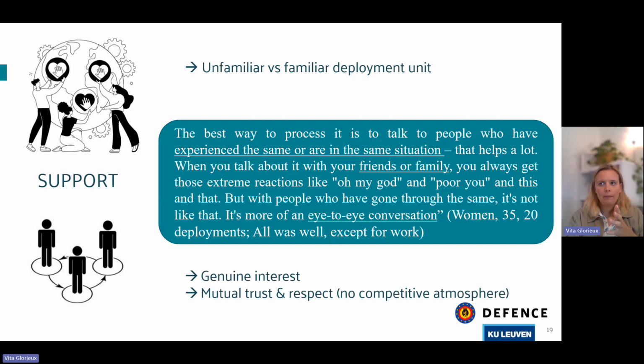This will determine how easy it is to stay in touch and how easy it is to receive this support. And for the colleagues back home, it's very important to show genuine interest and have an atmosphere of mutual trust and respect. This means no competitive atmosphere, because often, especially with individual augmentees, when just one person goes on deployment and comes back home, there is a competitive atmosphere of I can do it better next time when I am going, and then the support that you offer is not really genuine and it will miss its goal.